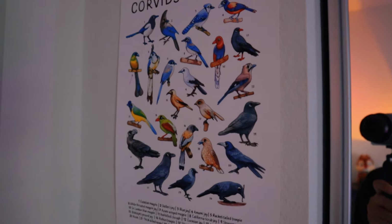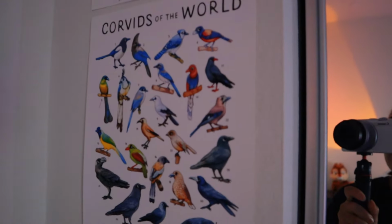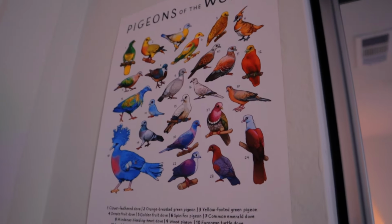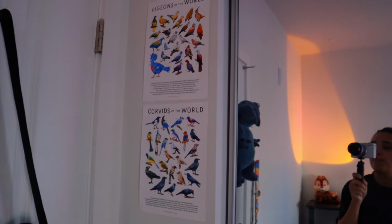So I bought these from home as well. These are some posters of different birds that you can find around the world. So we've got pigeons and we've got corvids. So these are kind of like your magpies and stuff like that. And these are your pigeons and doves, which I don't know if you guys know, but there's a lot of species of pigeons and doves. But they're really colourful and pretty, and I'm just a bird lover, so I like those.